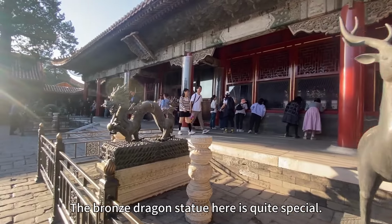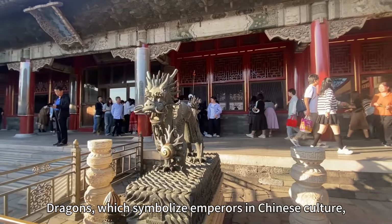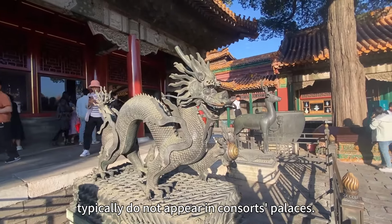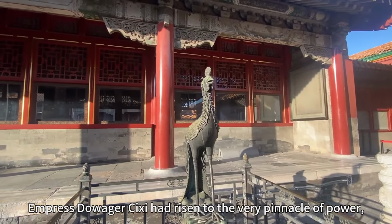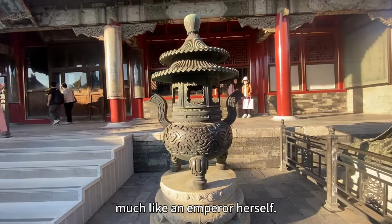The bronze dragon statue here is quite special. Dragons, which symbolize emperors in Chinese culture, typically do not appear in consorts' palaces. However, its presence here signifies that Empress Dowager Cixi had risen to the very pinnacle of power, much like an emperor herself.